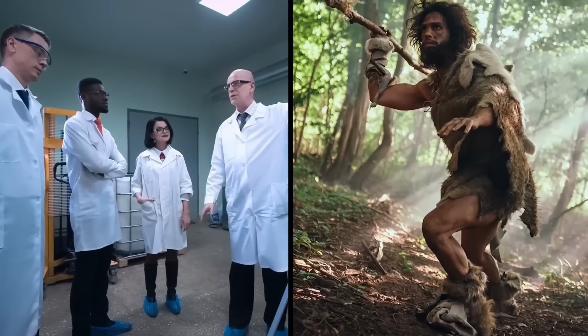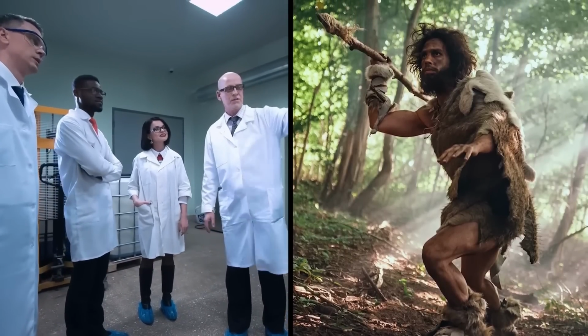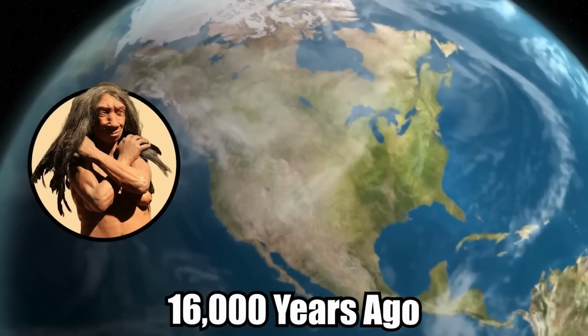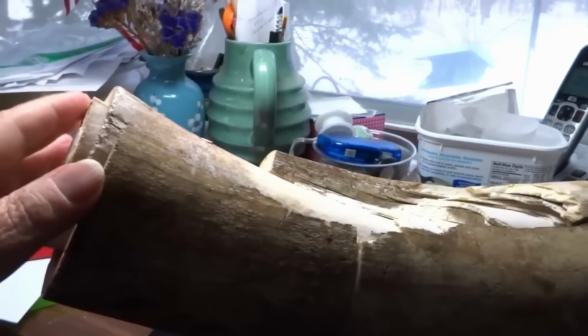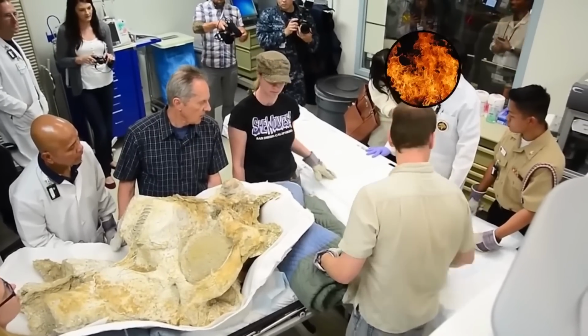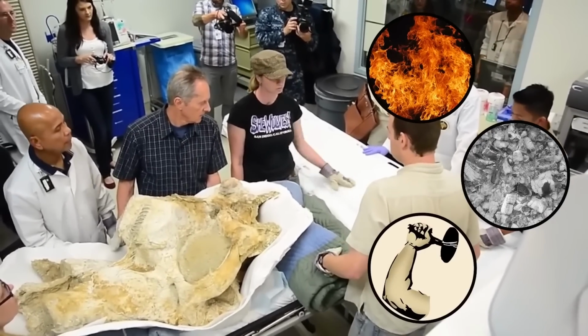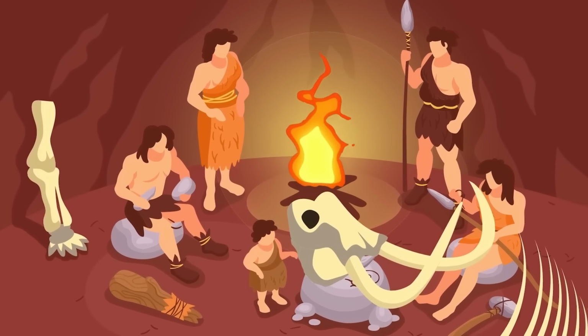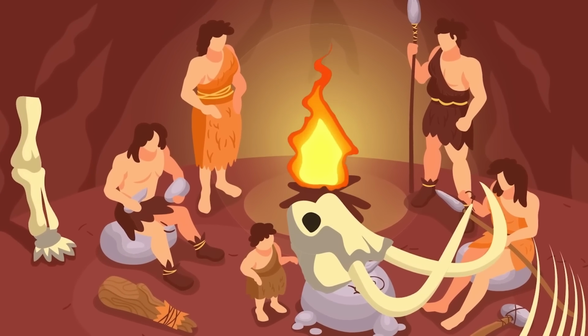Up until recently, most scientists agree that humans arrived in North America no earlier than 16,000 years ago. But the mammoth bones here show obvious signs of human intervention. The bones revealed evidence of being burned, pulverized, and worked over by human hands. This had been a place where early men and women gathered to process mammoth remains.